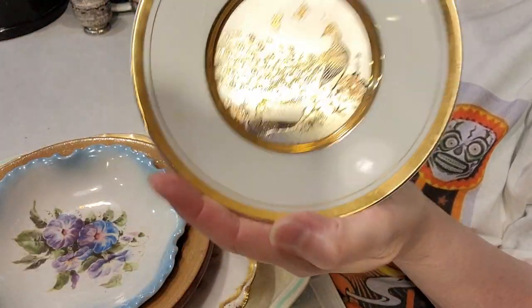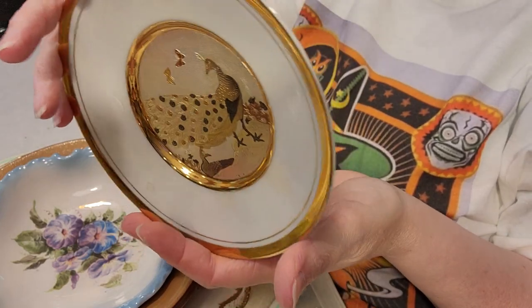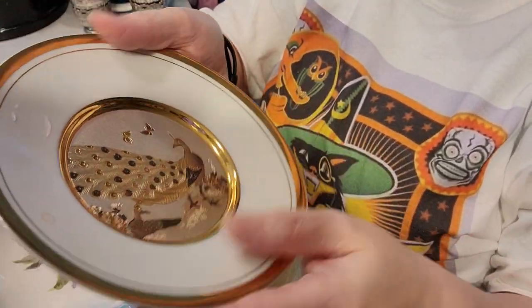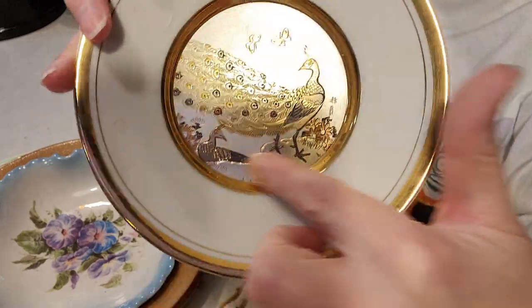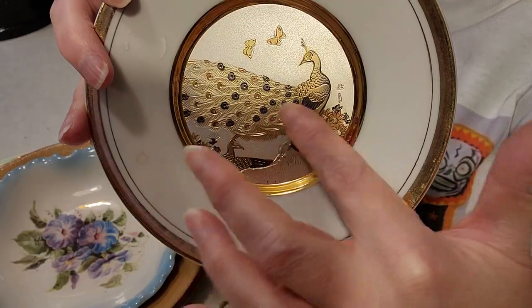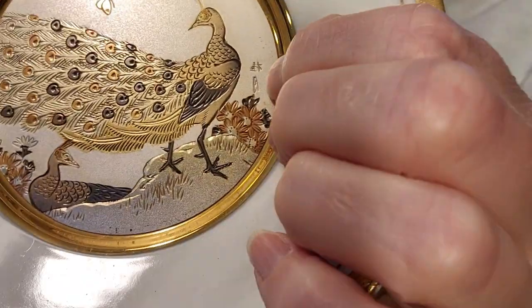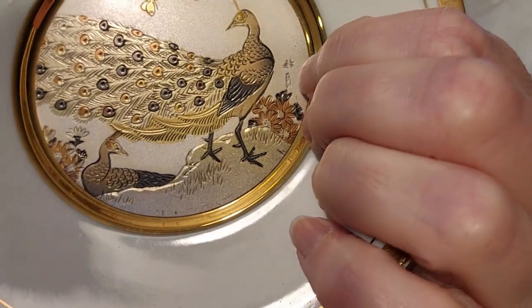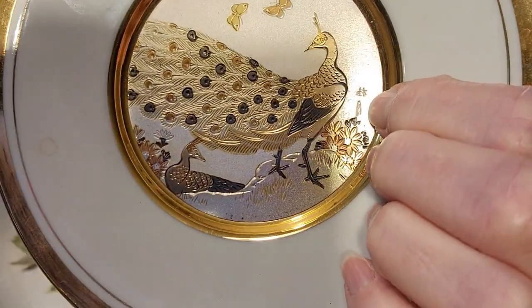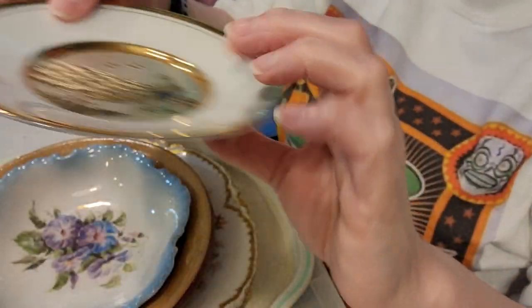Then a chokin peacock. So this is from Japan, and what they do is they engrave copper and then they gild it with silver and gold to create the image. This one I love because it does have an artist's signature right here. They don't all, but when you find one that has an artist's signature, that is really cool and a beautiful peacock. Wow.